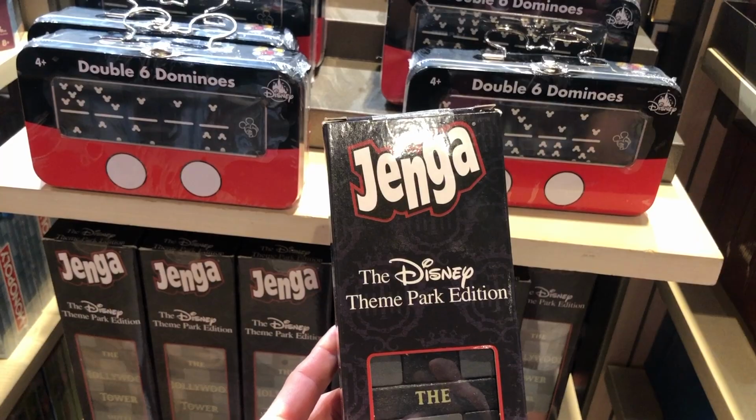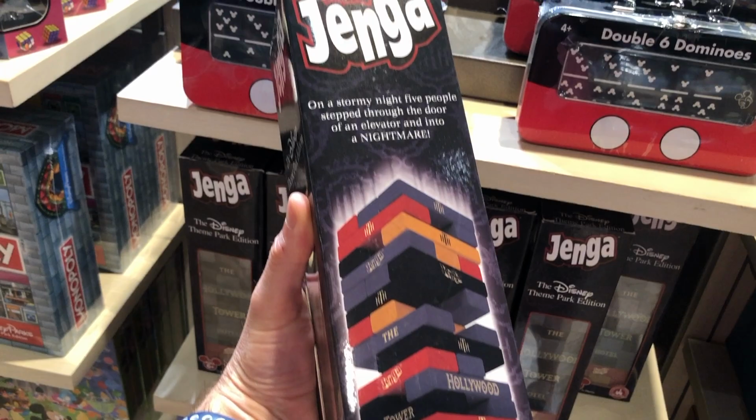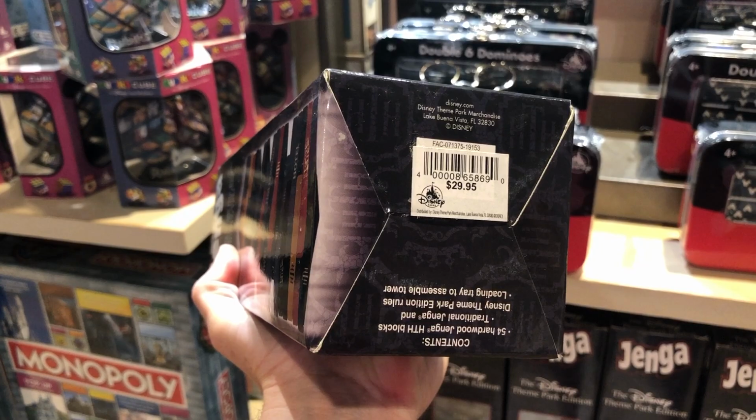Another cool thing I just found was this Jenga Disney Theme Park Edition. This one's for the Hollywood Tower Hotel, so the Tower of Terror. Super, super neat. So you can play Jenga, and it's a Disney theme. Now, I was hoping maybe to get this, but it is a little bit too expensive. It's $29.95, so it's about $3 more than we have at this point. We're gonna need to keep looking.